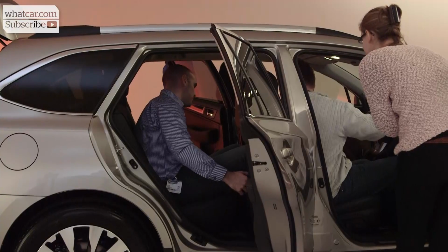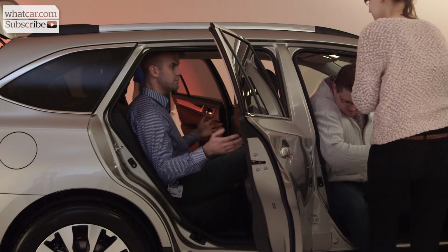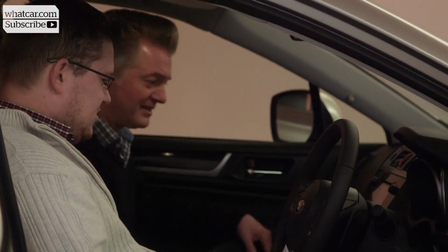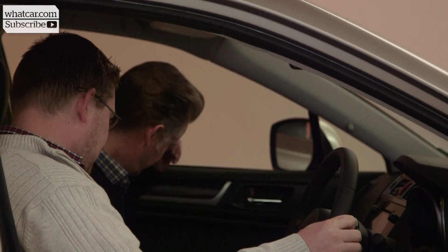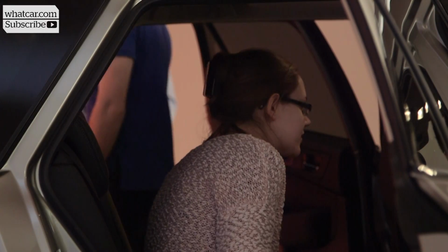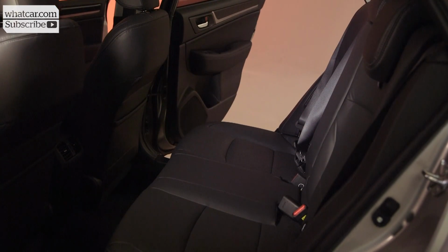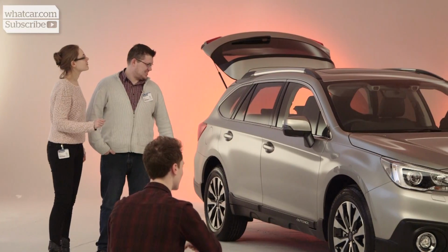So cabin space is excellent. Seats are really comfy. It's got a nice feel to the steering wheel, and just generally the whole cabin is a really nice place to be. I think it's got more cabin space definitely than my Outback, and I think there's more headroom as well, so I think it's definitely an improvement, but it doesn't look a bigger car. I think it's clever the way they've done that because they've increased the space inside, but it's still a manoeuvrable car even though it's on the big side of an estate.